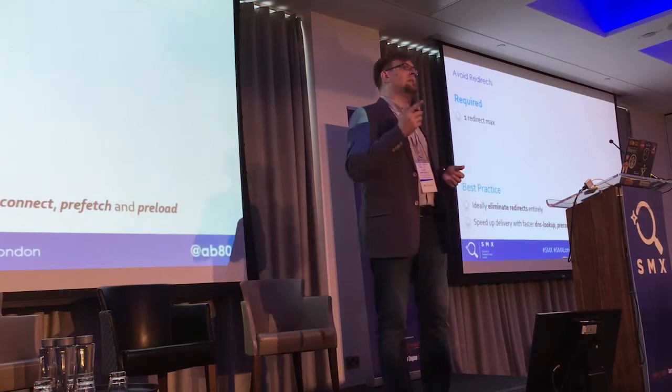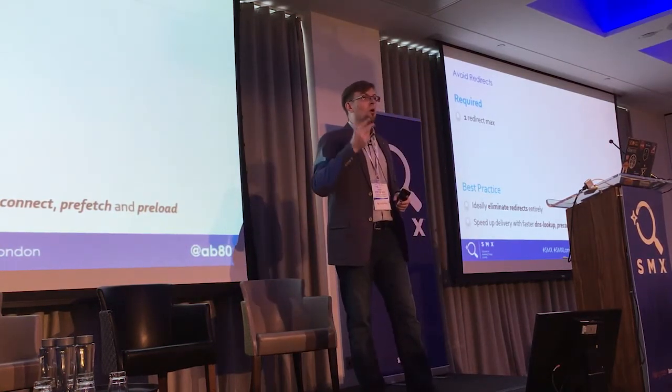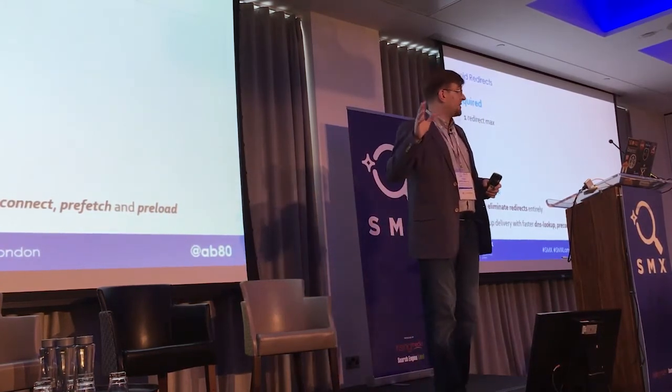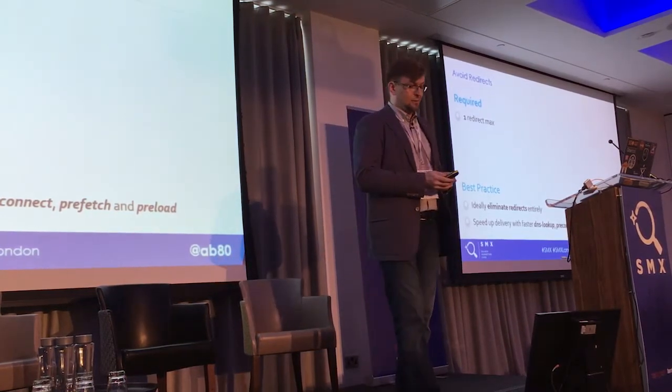Google lets us have only one redirect from the given URL to the final landing page. Two or more redirects are considered to be a problem. This is a pretty straightforward rule, but still a very common case for many websites, so please keep this in mind.